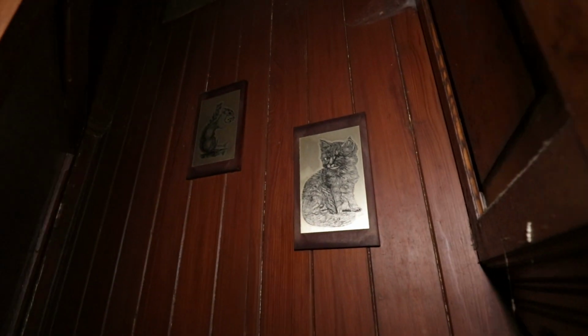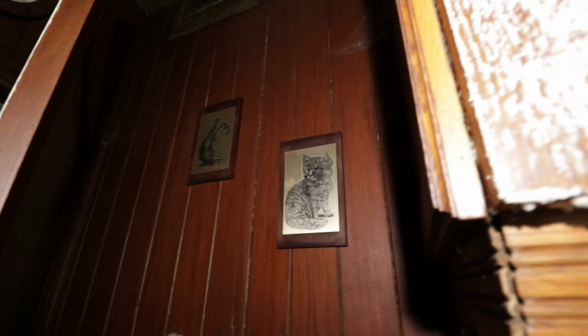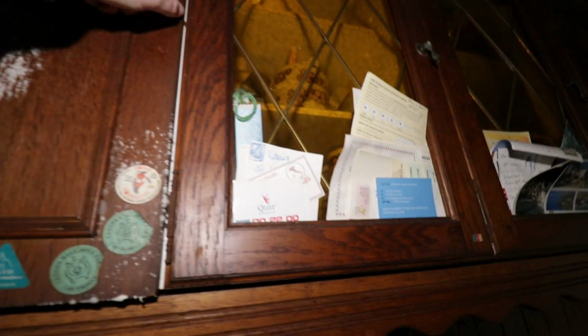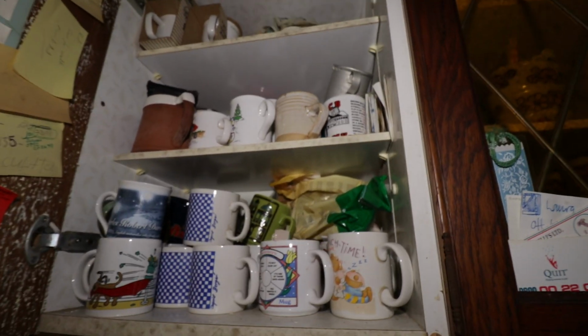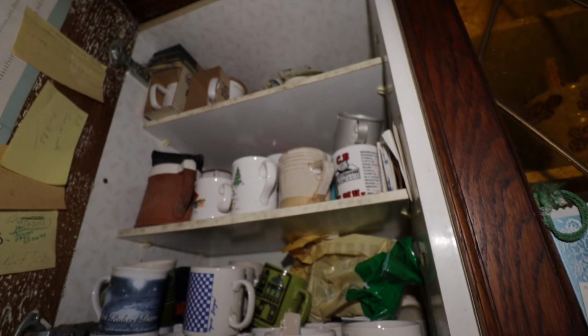Look at all these. Look at the mould in these drawers. Well, you can see it here, right on this cupboard. That mould is just horrendous. Got all the old cups. What we got up here? Calorie chart.